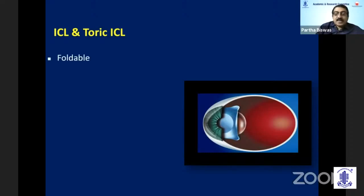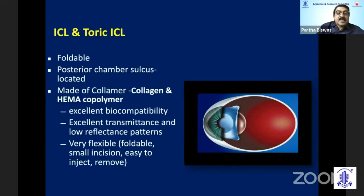So the ICL or the Toric ICL, these are foldable lenses, and they are posterior chamber sulcus located lenses, and the location itself is stable and relatively atraumatic. Now, the ICL is made up of a particular copolymer, a collamer lens with collagen and hemapolymer copolymer. This has stood the test of time due to its excellent biocompatibility, excellent transmittance, and low reflectance patterns. And they are extremely flexible, foldable, and a very small incision is required to inject it. And the best part of it is also easily removable, thereby it becomes a surgery which can be reversed as well.